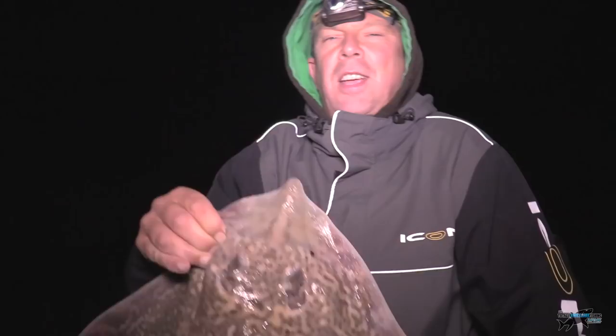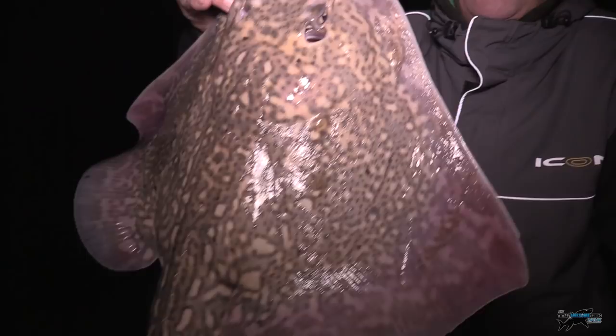It was on a smallish bait, sort of a smaller helping of squid and a bit of mackerel, and a single 3-0 Cox and Rawle specimen hook.